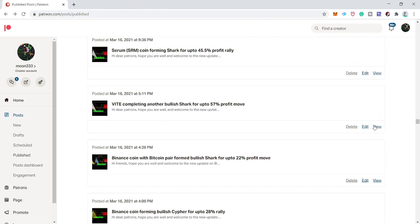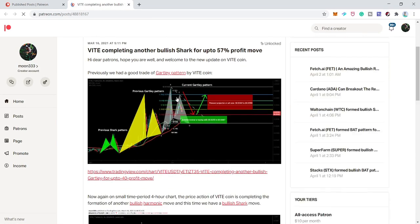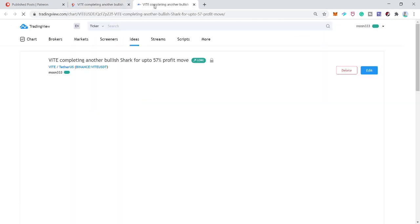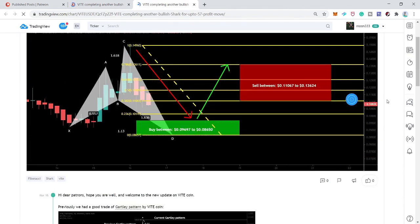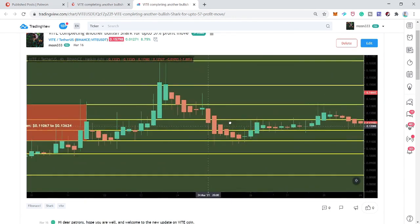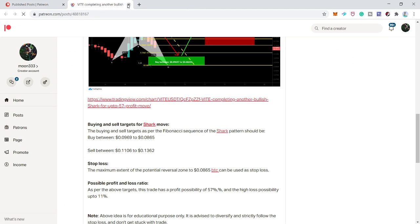Then we have the White Token. It was completing another bullish shark pattern, and this was the link for the chart. Now, after playing the chart, we can see that the price action completed this shark move. Did not complete the final leg. Went very close to this buying zone and moved to the upside. Therefore, I'm also leaving this chart. That was really very close.